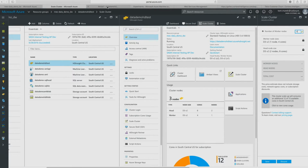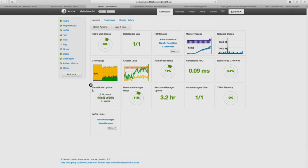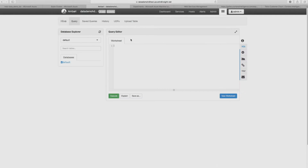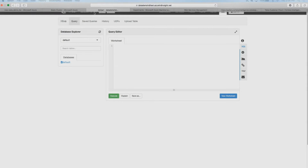For those of you that have used Hortonworks, the Ambari dashboard is part of this system. This is directly off of that HDI cluster. In fact, I could even go in and run Hive queries or things like that if I wanted to. Browse the data in here, things along those lines. You could do that in the normal portal, but if you're hiring people that are used to using a Hortonworks cluster or another type of cluster, they may feel more comfortable in this dashboard.